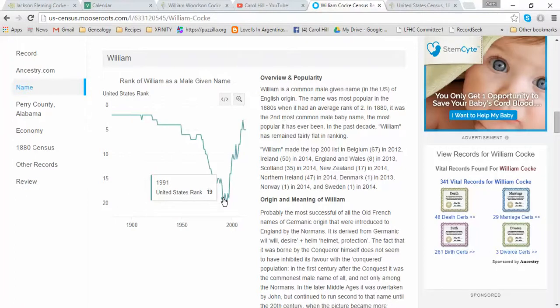And so if you don't want to name your kids the same as everybody else, you could look down here, and that's when it wasn't used very much. But then look how it's gone back up. And now people are starting to do William more. So pretty crazy. So that's fun. And it also tells you where the name came from, the origin. So that's also interesting.